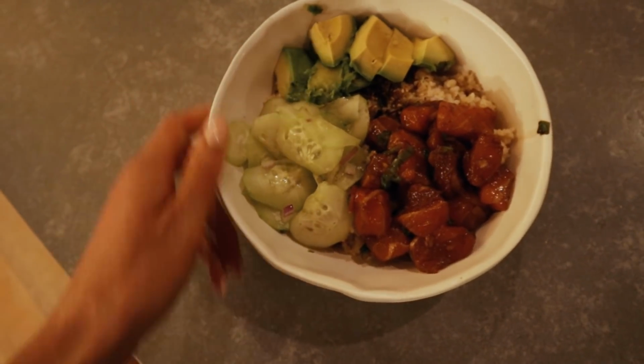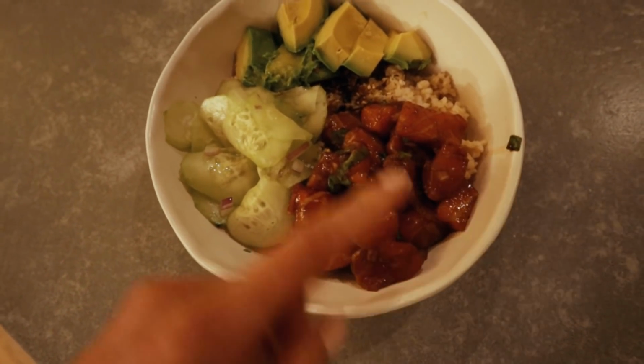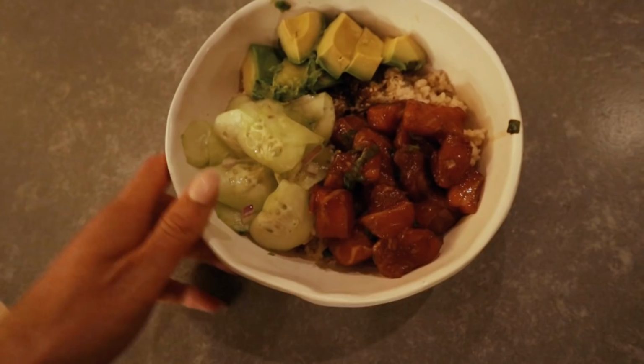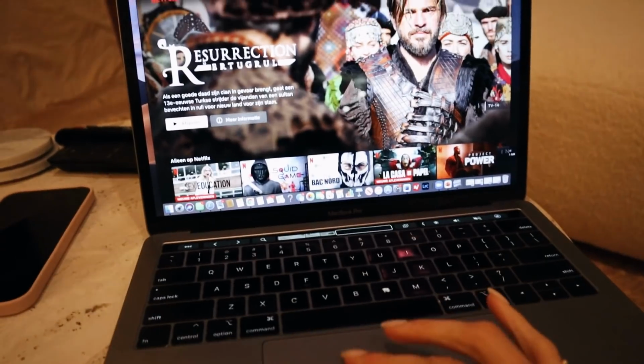Dinner's ready. So I have a big poke bowl with rice, cucumber salad, salmon poke, and avocado. It's a good balance of healthy fats and protein and everything. So yeah, let's go watch some movies. Oh my god, I'm so excited.